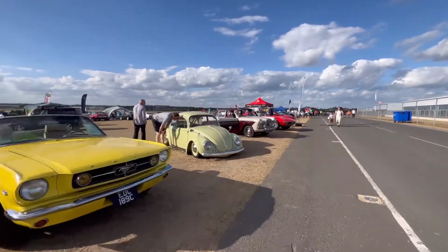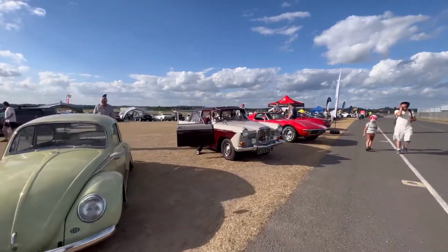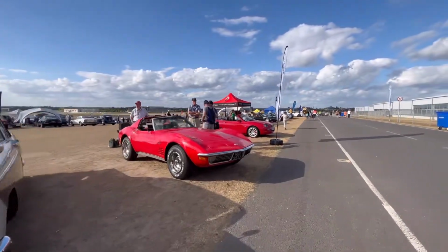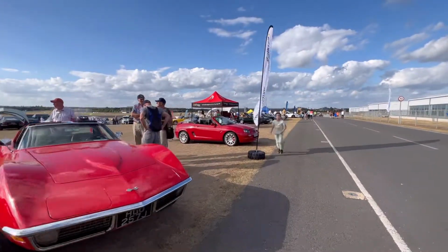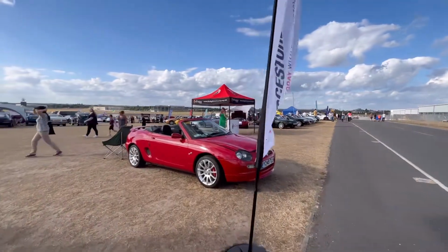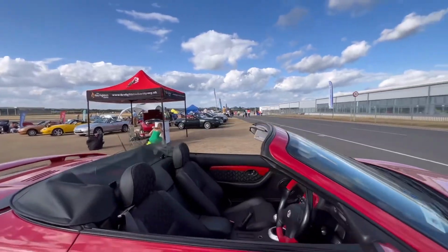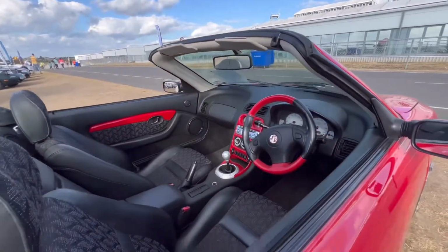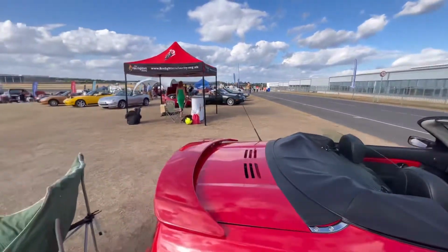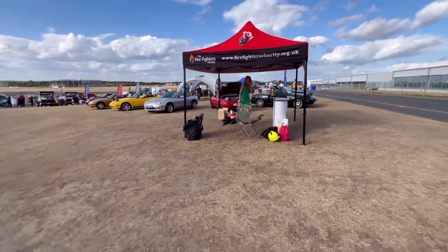Lovely Mustang, beautiful Beetle. Beautiful Wolseley as well. My dad was impressed with the MGF over here. It's a trophy. Have a quick look at it. Look at the interior in there. Beautiful, isn't it? Then you've got all the MX-5s over here.